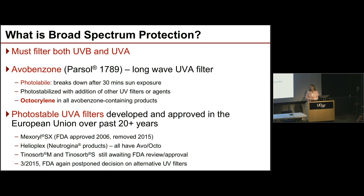And the best chemical that we have in the U.S. to filter UV light, nothing really blocks it, is avobenzone. Avobenzone was in and out of our FDA approvals, and came back in the approvals around 2009, 2011. It's photolabile, meaning it breaks down in the sun, so that's not very helpful for a sunscreen. It has to be stabilized with other filters. We use octocrylene. So all broad spectrum sunscreens that are actually effective in the U.S., and the chemicals are actually better than the minerals, contain avobenzone and octocrylene.